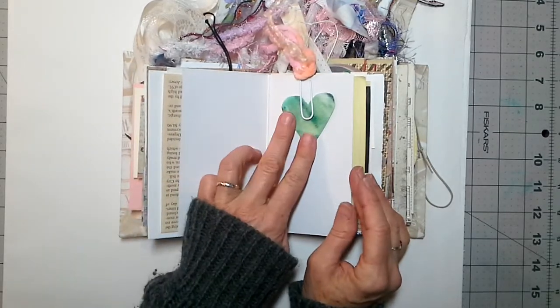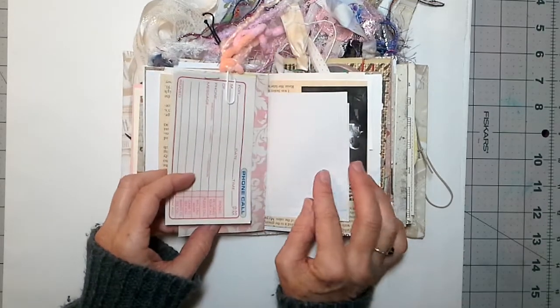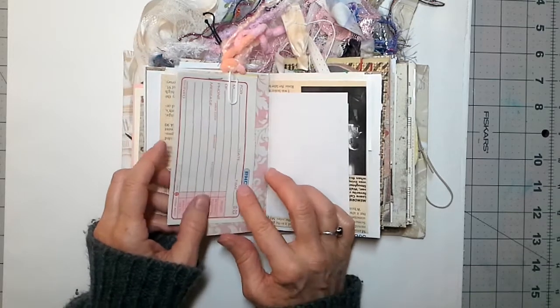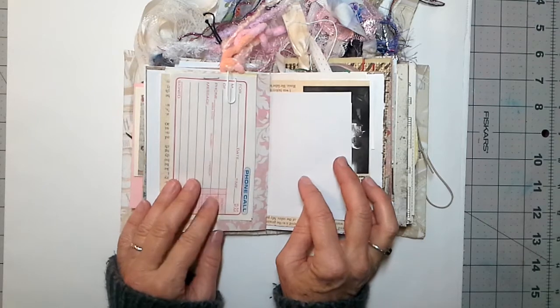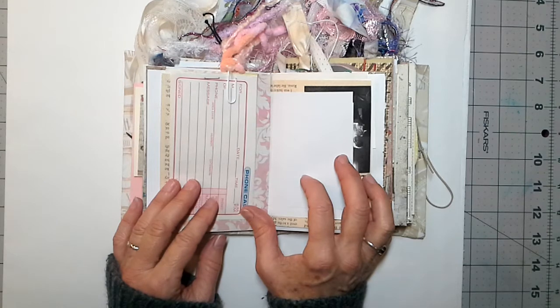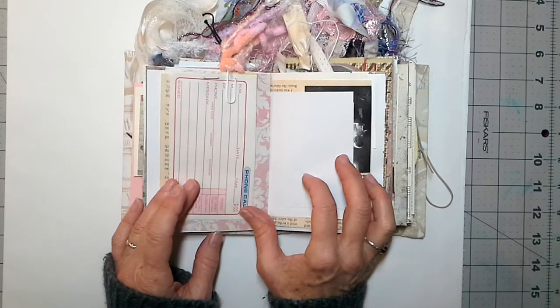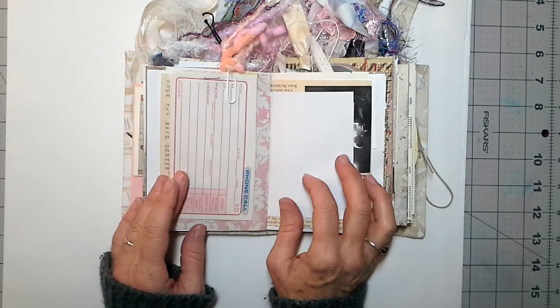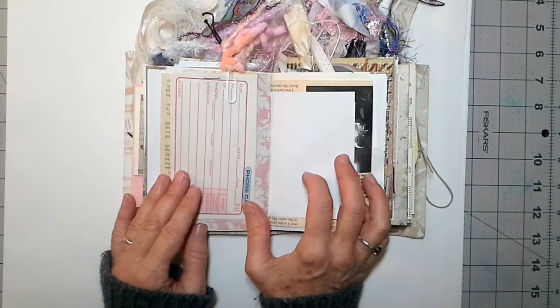This is a heart that's made from a paper towel. Jennibellie has a great tutorial about using up your paper towels. A phone call message sheet. We don't see these anymore. When I was an office worker, I worked at a newspaper, I worked at a radio station, I worked in all kinds of offices. I was a booking agent for a long time. So I am accustomed to seeing things like this.